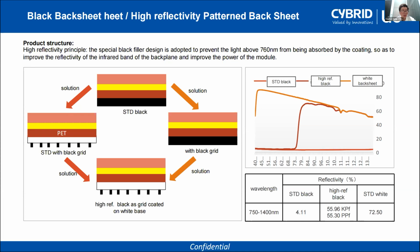So we did one solution, the black grid on the white backsheet inside. This solution was initially done by Cybrid 2 years ago. We are selling to CSI, Trina, and some other module makers. They use this kind of backsheet for bifacial cells because some infrared light can go through the cells and be reflected by the white part, which can also increase the power output. Yeah, this is the standard black grid. Then we improved this version with higher reflective additives in the black version.